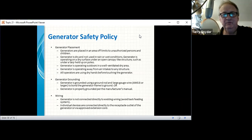Generator placement. Generators are placed in an area off limits to unauthorized persons and children. Generators are placed on dry ground and not used in rain or wet conditions. Generators operating on a dry surface under an open canopy-like structure, such as under a tarp, is what you should use. Make sure the generator is operating outdoors in a well-ventilated area, away from air intakes to any structure, and operators are using dry hands before touching the generator.